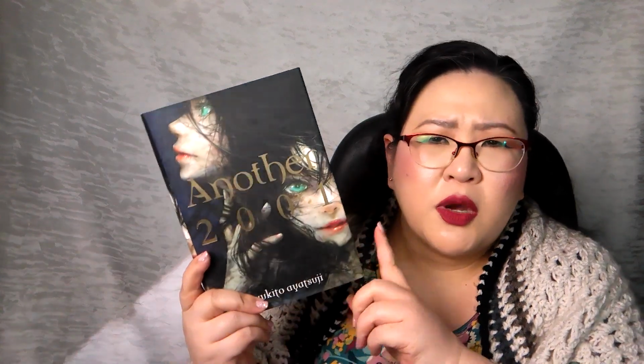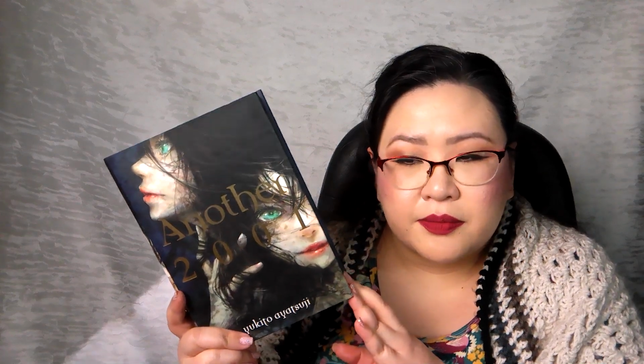I have a novel here. This is Another 2001. This is by Yukito Ayatsuji. This one's published by Yen On, ages 13 and up. This is the newest installment in the Another franchise, I would say. I'm not quite sure how the 3 books connect, if they connect at all, or if it's just similar storylines. But Another is a supernatural mystery series about a boy who goes to school in a new area, and he gets assigned to this classroom that kind of has a curse on it, where there's always one extra student.